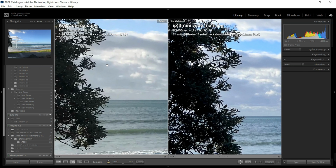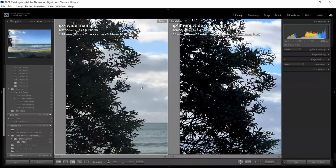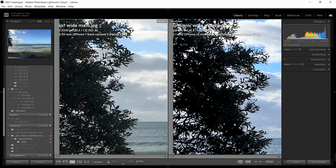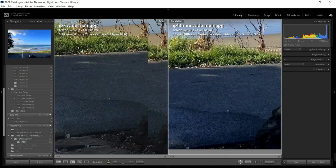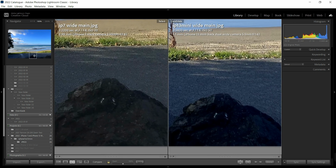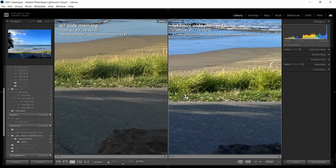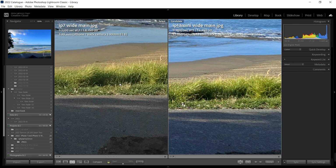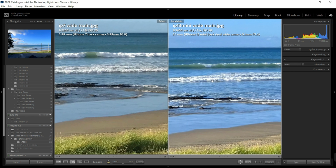I don't know, please correct me if I'm wrong, but hands down, in terms of clarity, the 13 mini won. And looking at the leaves here, it looks a bit washed out from the 7, while the 13 mini retains more details. Even the grass on the ground looks clear on the 13 mini, which is of course expected since it has newer camera modules. So what do you think about the difference in image quality? Do you also have the iPhone 7 or even the 8, 6 or the 5?